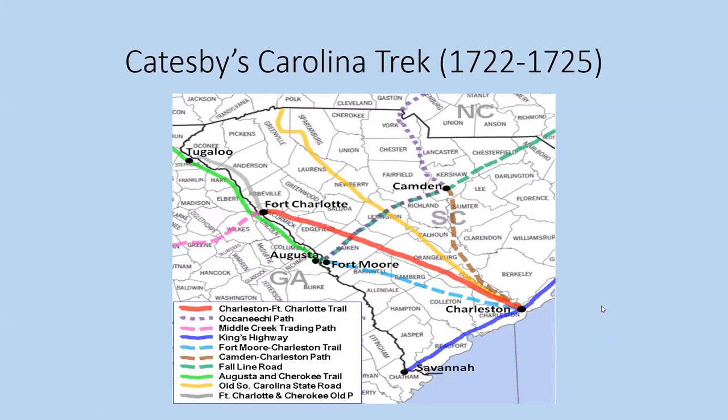Okay, Fort Moore, as most of you know, is in the Silver Bluff area of Aiken County on the South Carolina side, across from Augusta. And there is the Silver Bluff Nature Preserve there in the Silver Bluff area.